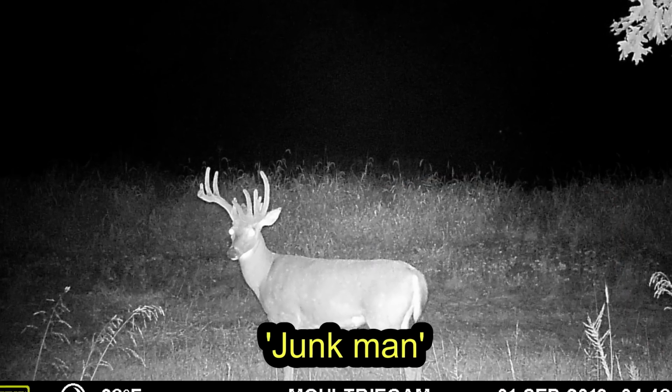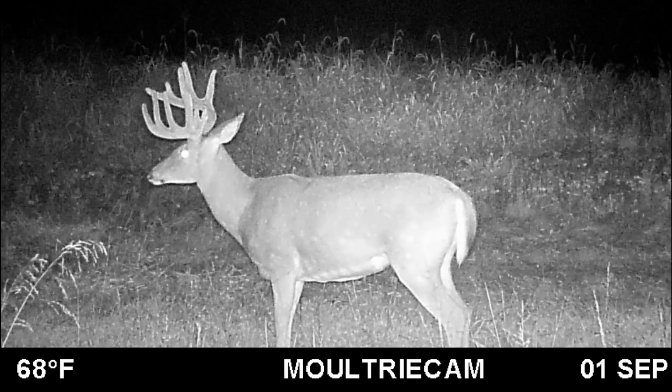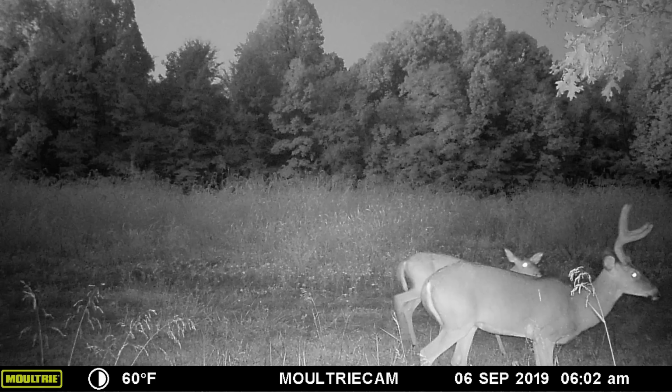Okay, so this is Junk Man. He was on our first one, but we didn't get any good pictures of this guy. I'm not sure if he's about a 12 pointer or what he is, but his left beam is all crooked and he's got a bunch of junk down by his brow tines. It's good to see we have some tall genetics here on this farm.